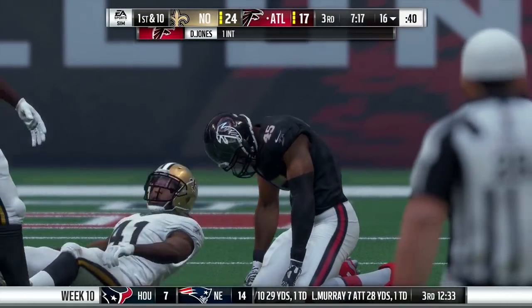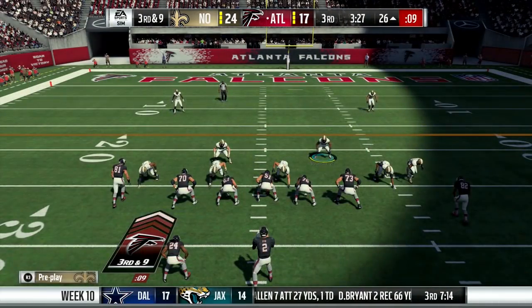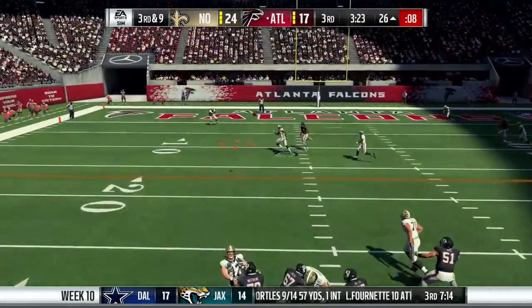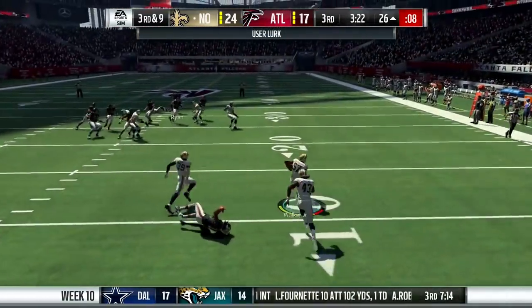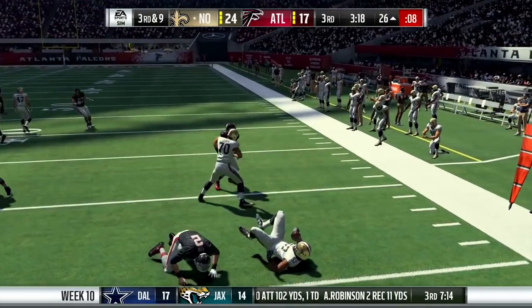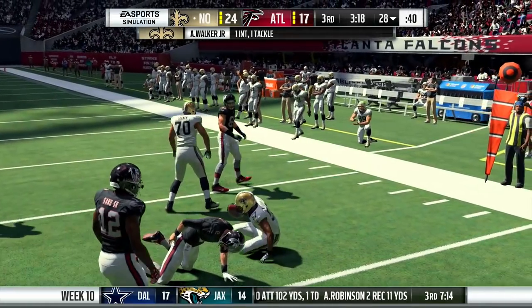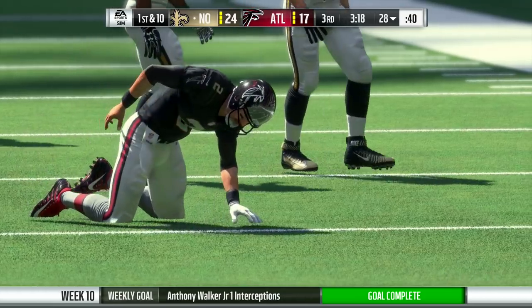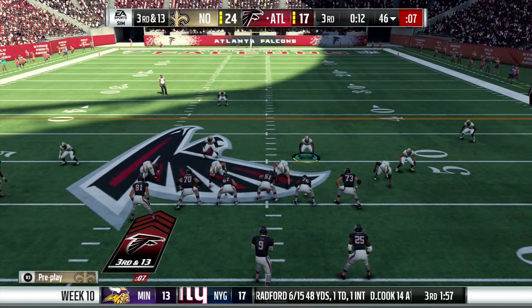But then when the Falcons get the ball and they go down the field, they're inside NOLA territory on the 26. Matt Ryan goes over the middle, and he's picked off by Anthony Walker Jr. And then Matt Ryan tries to tackle him. He successfully does, but he also hurts himself on the play. He would not return, so TJ Yates is now in at QB for the Falcons.